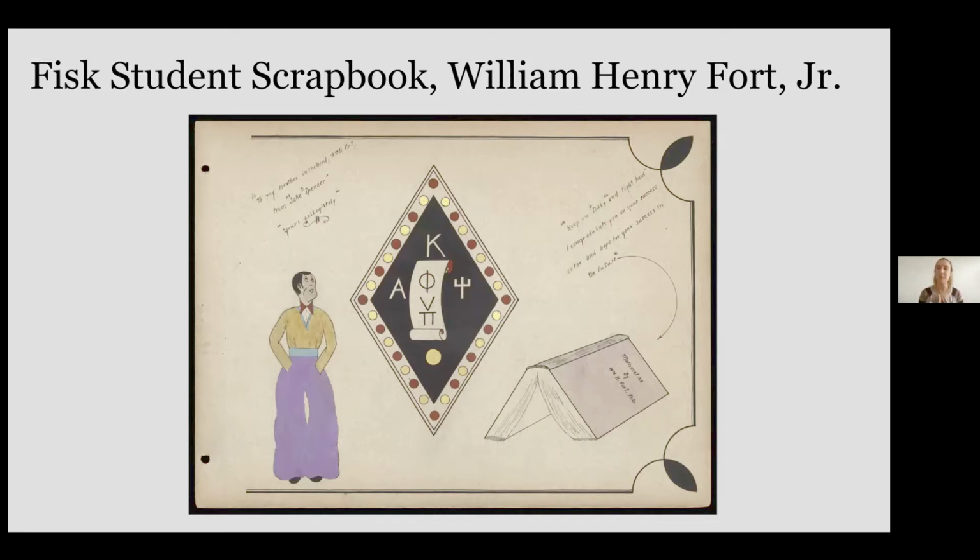This is probably something he would look back on, and he sees this drawing and that immediately draws his attention and his memory onto his fraternity, the people he might have known, the fun things they did, all sorts of things. And that's why he put it front and center on that scrapbook.